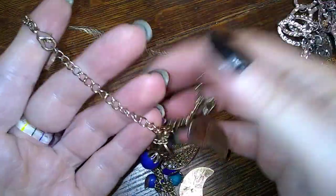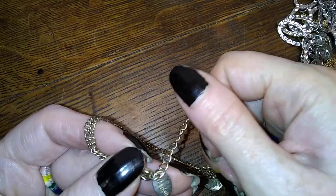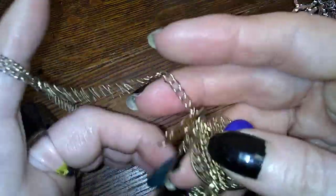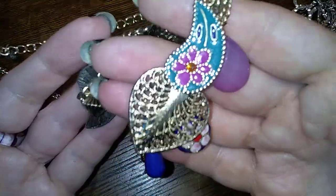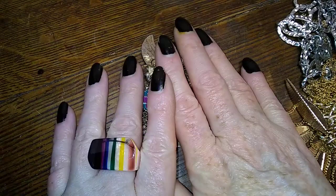This is pretty. It's very tangled up. It is a Claire's, and it's got, oh look, little paisleys. That's so cute. Anyway, it's 31, so we're going to say goodnight.